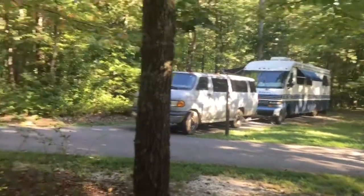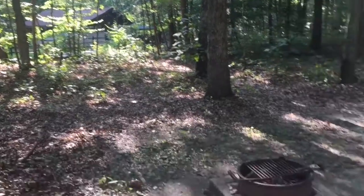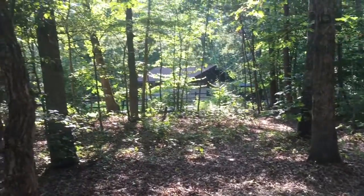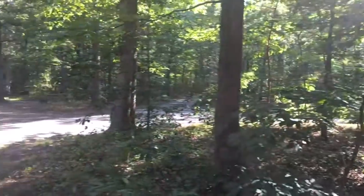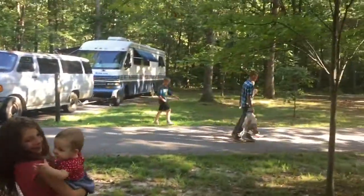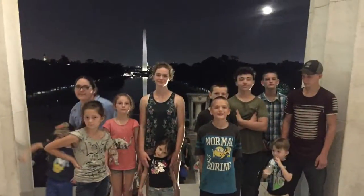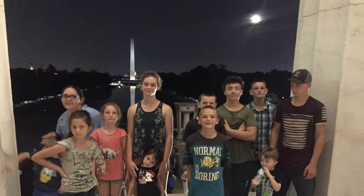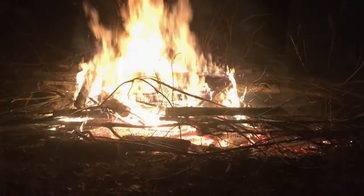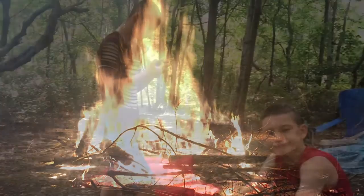As we made it out to Virginia, we went up to Washington, D.C. for a couple days. Our second oldest daughter was graduating high school and wanted to go to Washington, D.C. for a class trip. This is an awesome little campground, Prince William Forest, I think is what it was, and we stayed out there. I think it was like $20 a night. That was a good deal, and a really nice, clean campground. I really enjoyed it.